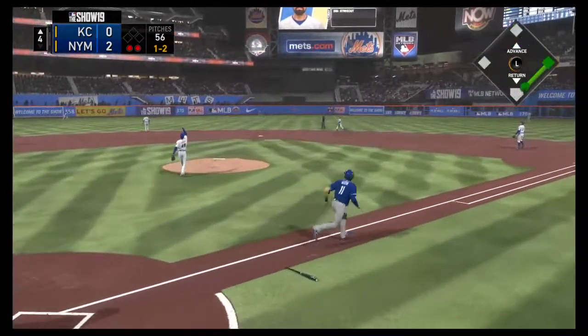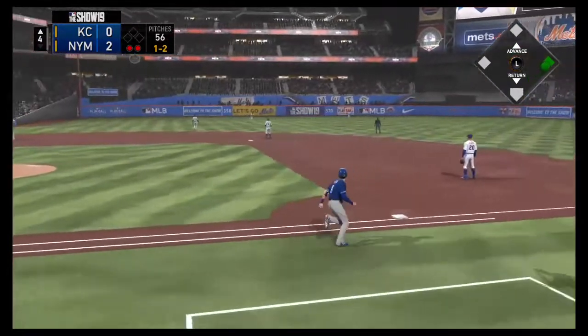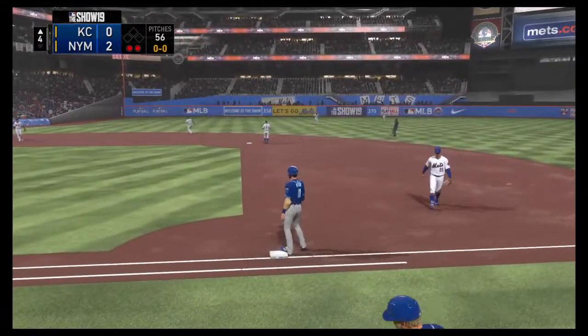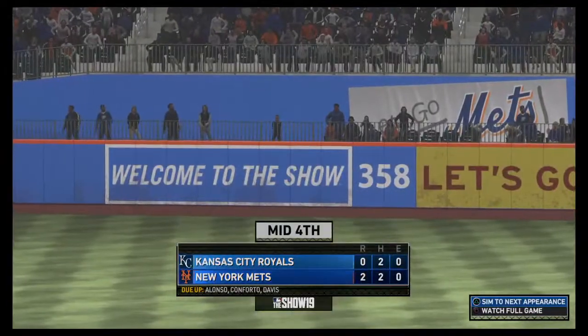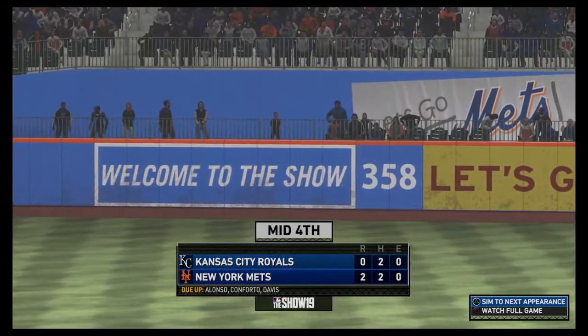High in the air into shallow left center. After it is Cespedes. He makes the catch. What a play on the run to end the inning. KC down in order. They trail things here 2-0.